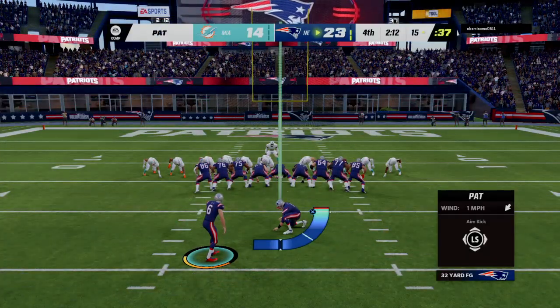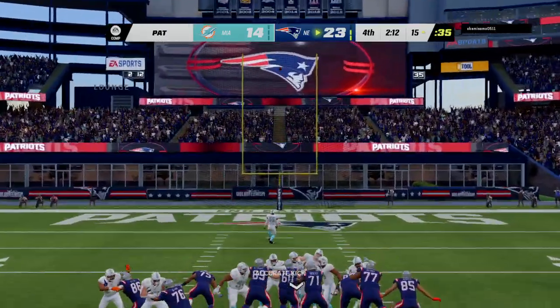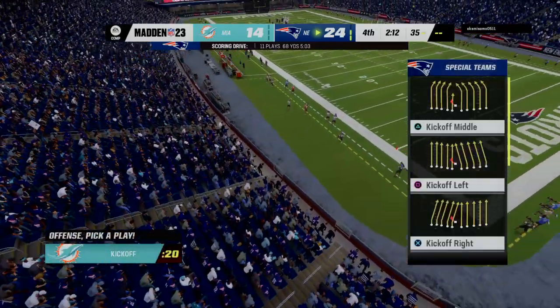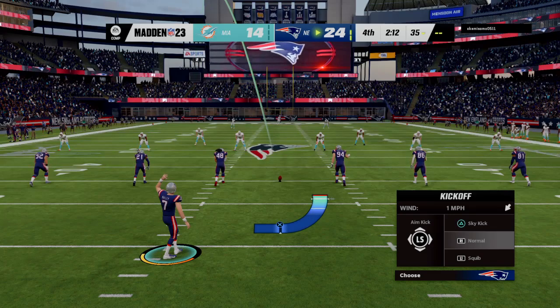A beast in the red zone with his second touchdown of the game. And the Patriots are able to build on to their fourth quarter lead. Extra point up and good by Folk. And his guys will take a 10-point lead.